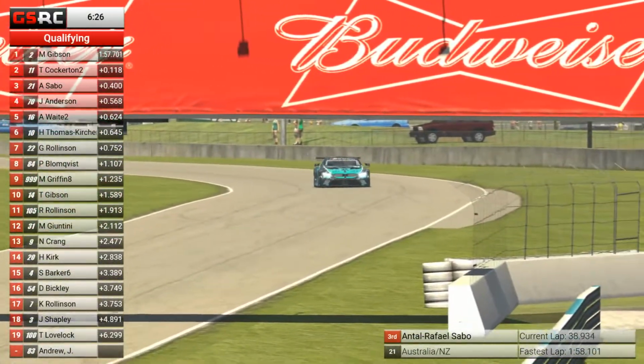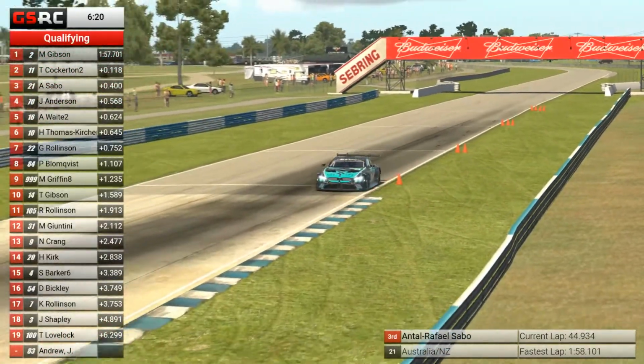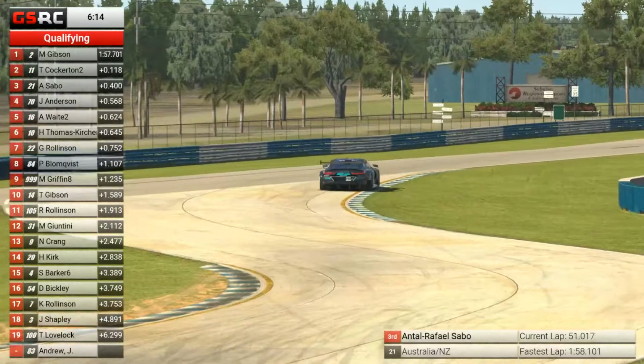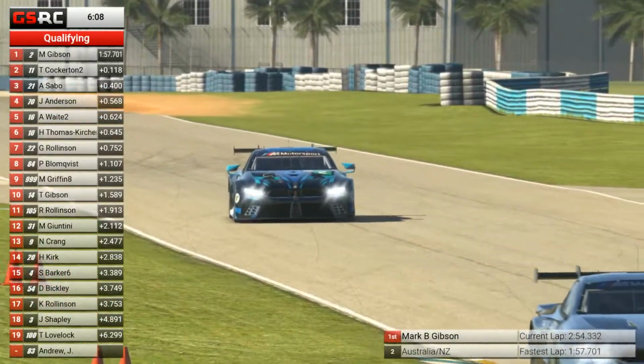Don't forget that reverse grid in race 2 always spices it up. And so far, Sabo has started last for every single one of our reverse grid races, courtesy of a race 1 win. At the moment, only 3rd in qualifying. Taylor Cochran and Mark Gibson, those 2 cars in front of him, and both of them are a couple cents off the road.